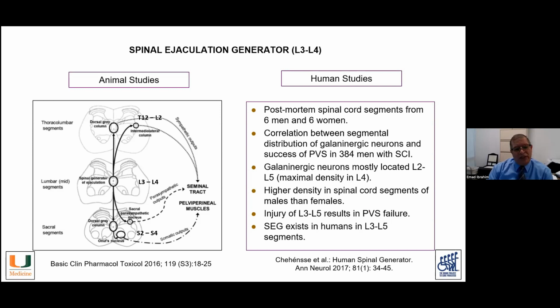So some investigators through the years thought about what they called the spinal ejaculation generator. So they thought that there is a bunch of neurons in the body that control the ejaculation mechanism, and they generate that. And they did first animal studies, and they found that these are present in the L3, L4, and then they control the rest of the body.